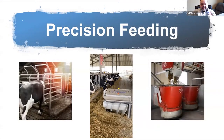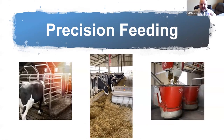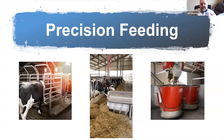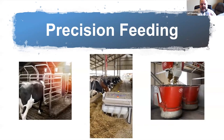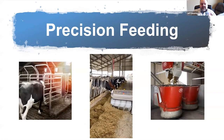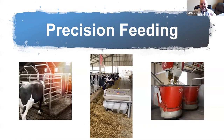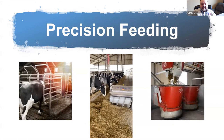Precision feeding continues to advance. We start with the idea of individual animal grain feeding. That idea is kind of coming back some, at least in robotic milking systems. The feed pusher systems now are commonplace and even getting to where now, as you can see in the video here, they're not just pushing feed, but they're also remixing or refreshing the feed as it's pushed up toward the cows. And then the next level is the automatic TMR mixing and delivery with systems like the Bewley Vector.